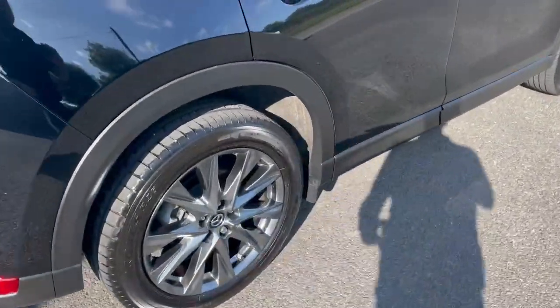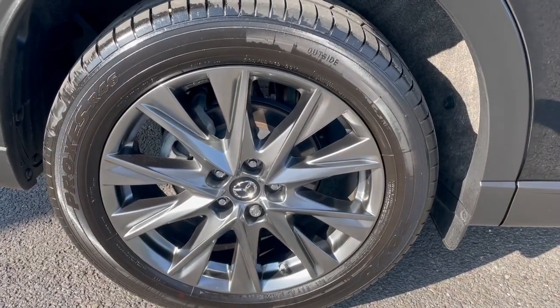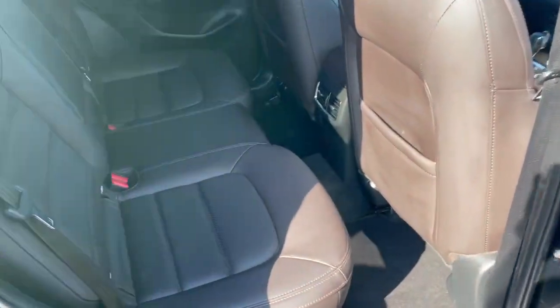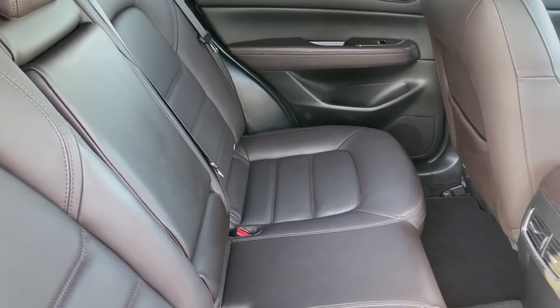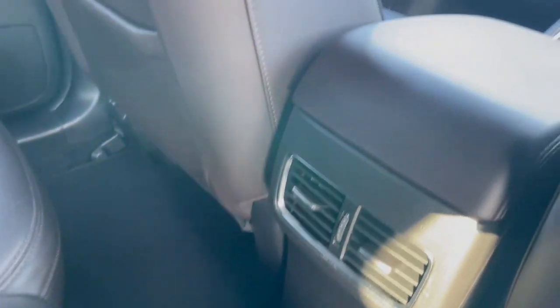Now as you come around to the side, you get these 19-inch alloy wheels, all wrapped in Toyo Proxy tyres. That is what these cars have from factory. Car's finished in jet black, and being a GT, you get the upgraded Nappa leather interior, which is finished in a really nice dark brown. It looks very nice. In certain lights, it almost looks black. I think even if you look on the camera there, it looks like black leather. But then when the sun hits it, you definitely see that brown come through.